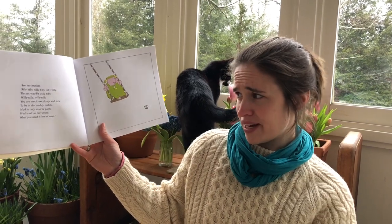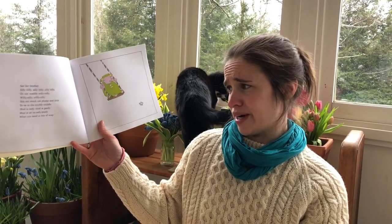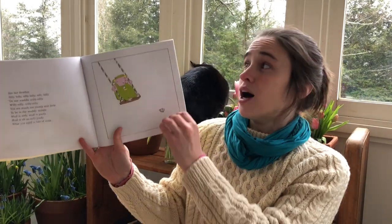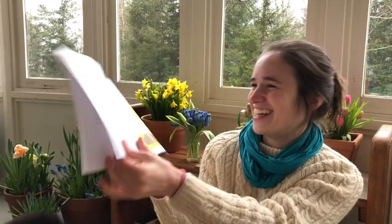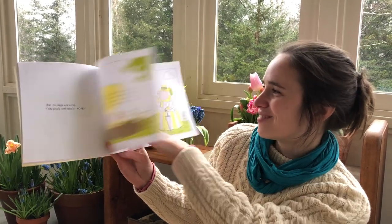See her brother, silly billy, silly billy, silly billy. Do not waddle willy nilly, willy nilly, willy nilly. You are much too plump and little to be in the muddy middle. Mud is oofy, mud is poofy, mud is also oofy, poofy. What you need is lots of soap. Piggy answered, oofy, poofy, oofy, poofy, nope.